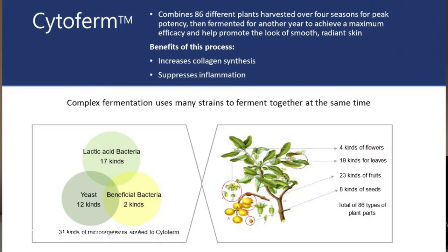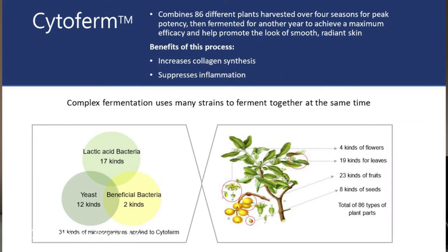So this contains cytoferm, which combines 86 different plants harvested over 4 seasons. That's right, 4 seasons, guys, which means it takes a year to grow all the plants, which are harvested at their peak potency. And then after that, they ferment it for yet another year to achieve maximum efficacy to help promote the look of radiant and smooth, flawless skin.